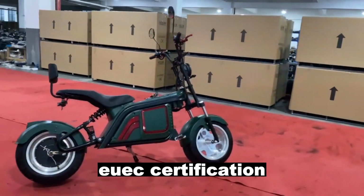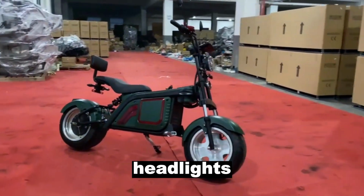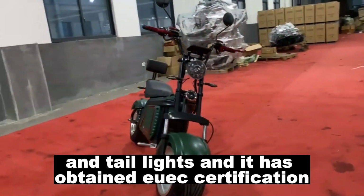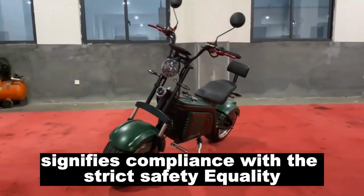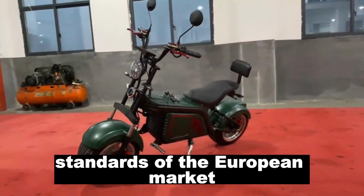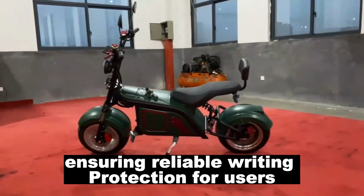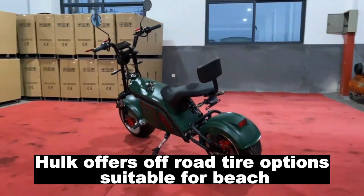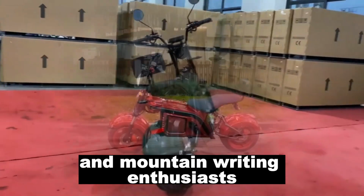EUEC certification. Hulk is equipped with an LED dashboard, headlights, and tail lights, and it has obtained EUEC certification. This certification signifies compliance with the strict safety and quality standards of the European market, ensuring reliable riding protection for users. Multi-purpose tires. Hulk offers off-road tire options suitable for beach and mountain riding enthusiasts.